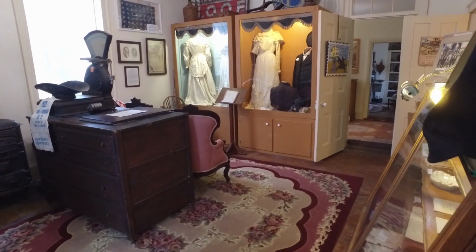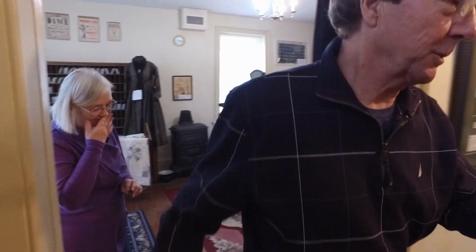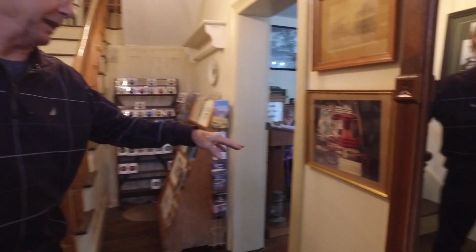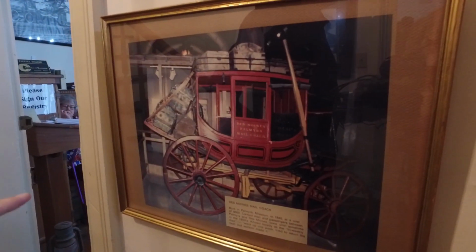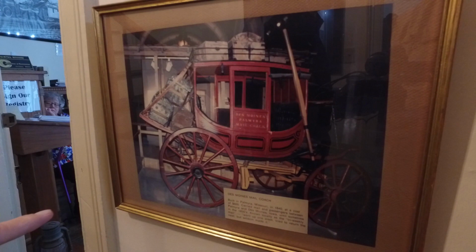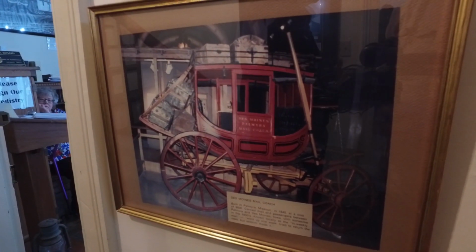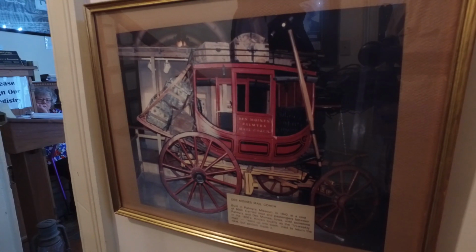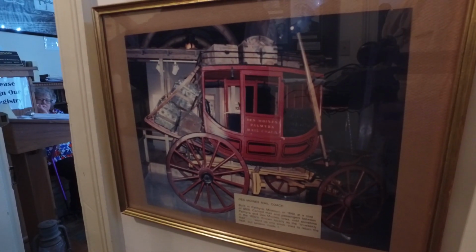But first, I want to back up into this front hall again, because I forgot about this picture. We've been talking about this being a stagecoach stop. And as a matter of fact, many years later, this was found in a farmer's barn someplace here in the Midwest. And it was traced back to be one of the stagecoaches that ran on this line. Is that right? That's correct. And where did it finally end up?